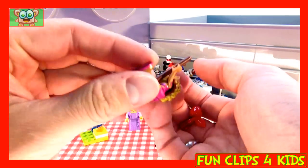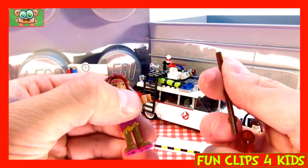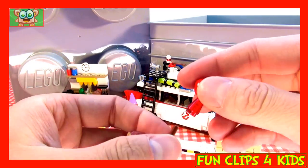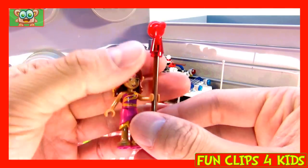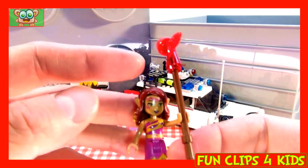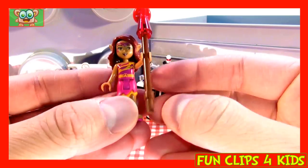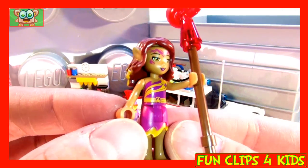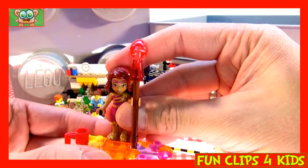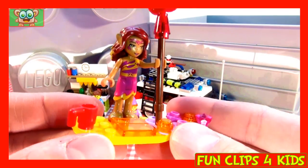Hey, this is new. Wow, she's a beautiful elf from the LEGO Elves collection. And she's got a magic wand. We'll put her here with all her beautiful diamonds, where she can drink a cup of tea.